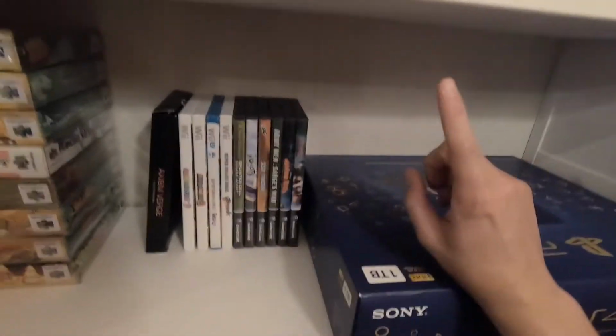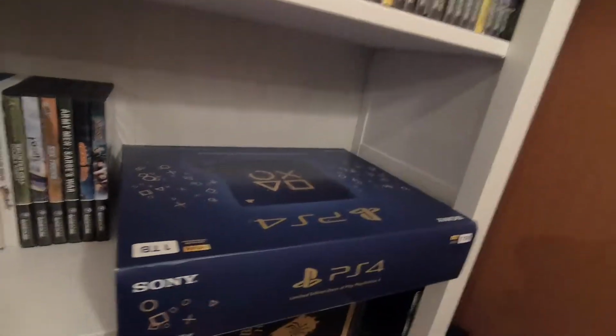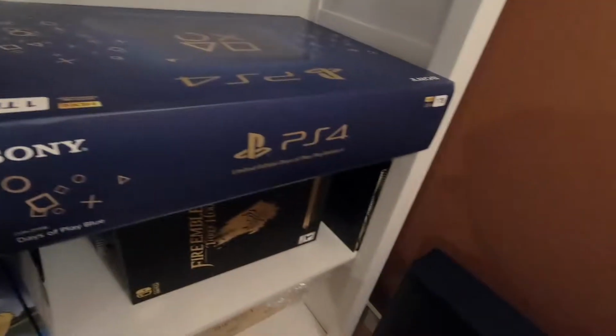So I mentioned earlier about a PlayStation 4. I did buy the limited edition, but I didn't open it. But what I do have is this bad boy. I guess I'm doing it a little bit too early. You can't really see it very well. Right there. 500 Million limited edition PS4 Pro.